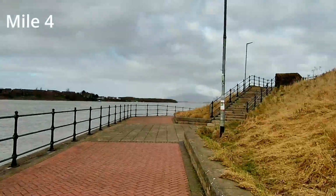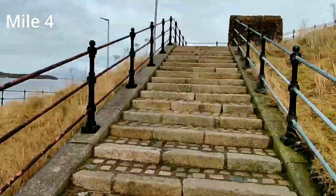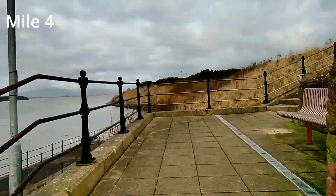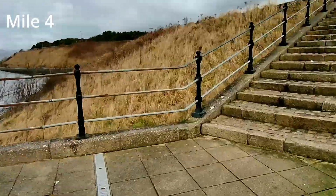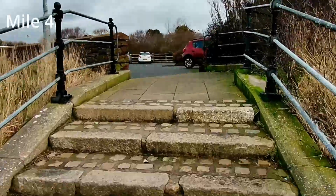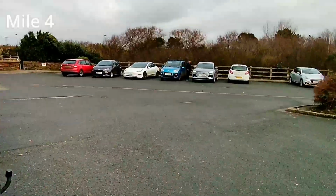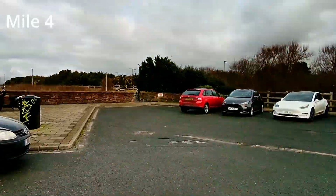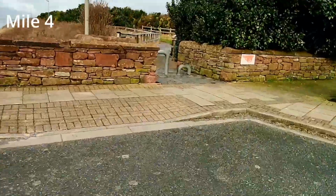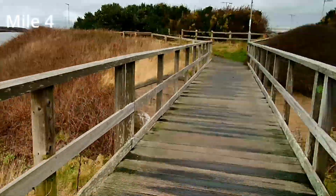So now, just coming up some steps here, which I never like, 2 sets of them. It gets my legs burning, which I suppose is good for me aerobically, but personally not great at all. We get ourselves up these. RPE jumped to 7. We'll just ease it back down again. Just over this Trolls Bridge here.